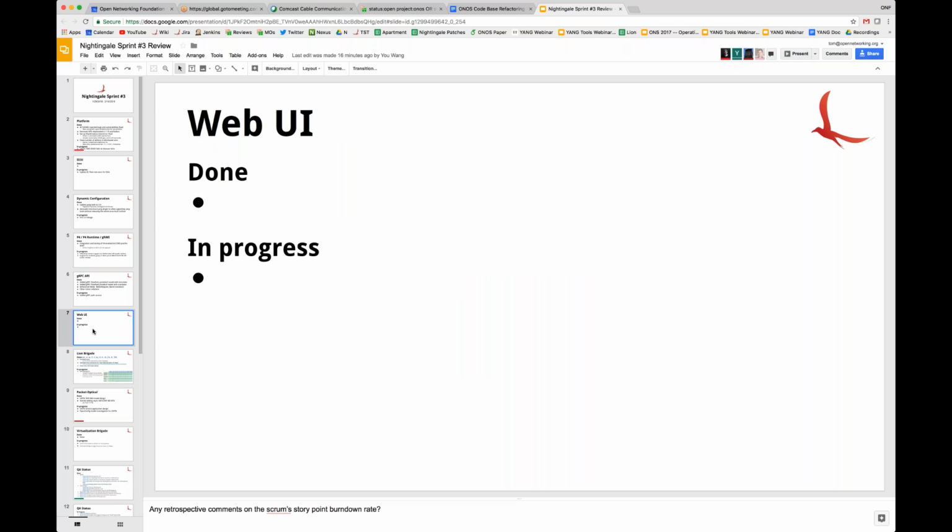On the web UI, I have not received any updates from Stephen, but I did see Gerrit check-ins going in on topology 2, specifically adding some toolbar functionality to bring it up to par with the topology 1 view. But I don't have any further details on this.